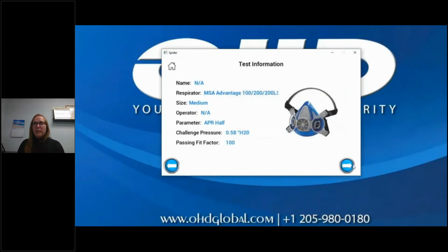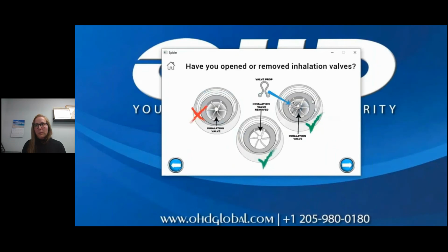This is where you're going to be able to see all of the test information that you just input, and you would see a name of the wearer. Then you would also see an operator where you would plug that in. But I also think it's really cool that now you're going to get an actual image of the respirator that you're using as that visual last step to really make sure that you selected the correct respirator. Then also one step that you have to do with our test is to prop open that inhalation valve. And so I find this graphic really helpful, and our users seem to like it too.